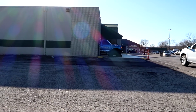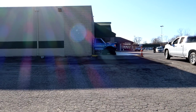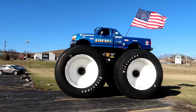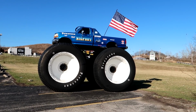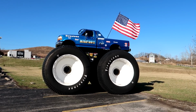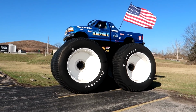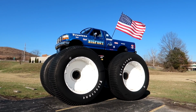So we're in Pacific, Missouri. So yes, we have finally actually made it outside of St. Louis. And here in this grocery store parking lot, we have this. It's Bigfoot. Now I don't remember, growing up in the 80s, you heard about Bigfoot all the time. He was like the most popular, most famous monster truck. You can just see the ridiculously sized wheels here.